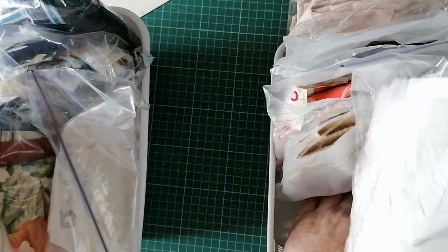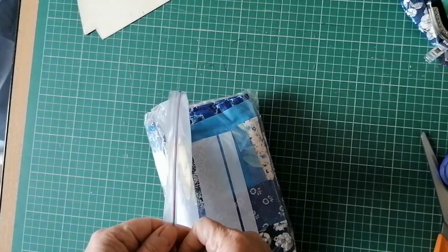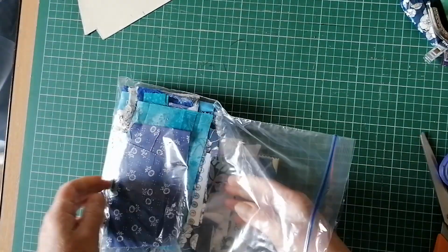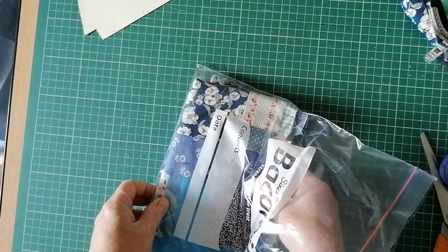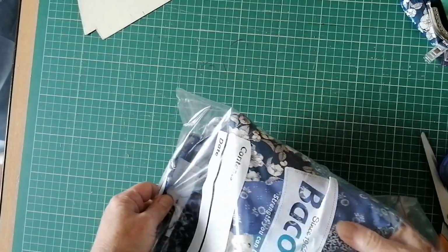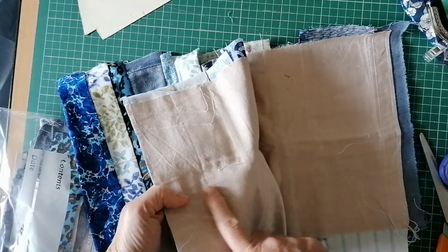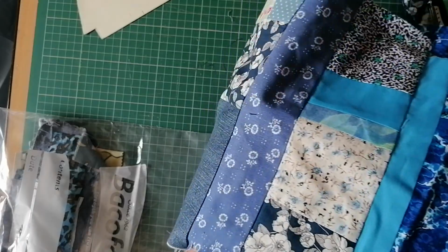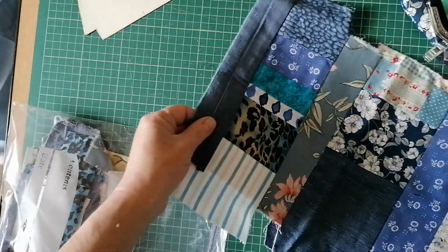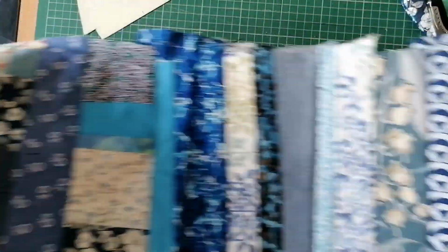So let me show you why. I had so much blue. You can tell it's my favourite colour, can't you? I had so much blue that I took out loads of it and just started strip piecing it all. That's what I mean about that fabric. I use it as a backing fabric, and I just sewed and sewed and sewed and got rid of almost half of that bag of blues.